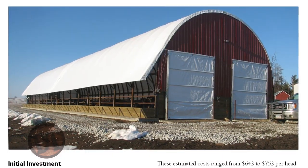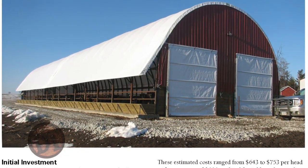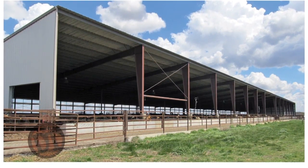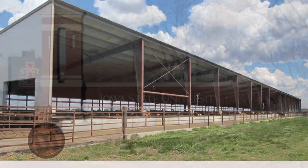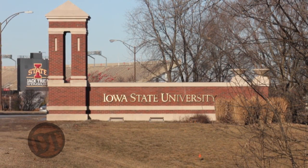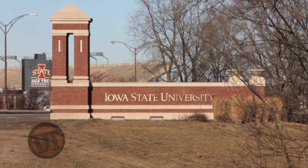We're going to talk about feedlot facilities, whether it's a hoop building, slatted floors, outdoor, open air facilities. We're going to talk about the work at the Iowa Beef Center that Dr. Dan and his staff are doing in the Department of Animal Science at Iowa State University.